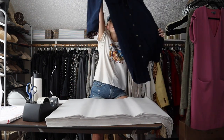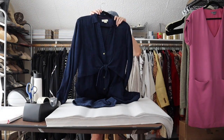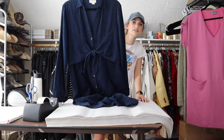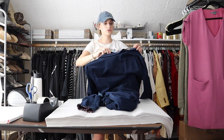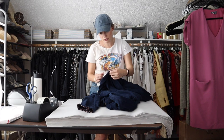Maeve by Anthropologie, again, a newer tag. This was one of my favorite finds on a day that I was sourcing. It's a corduroy button-down dress with a tie front over the chest. So cute, in a size 14, which we love.